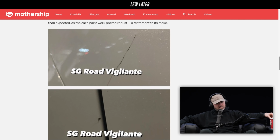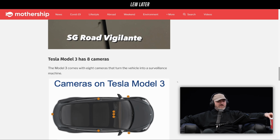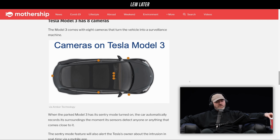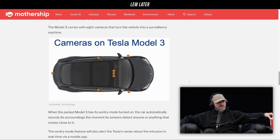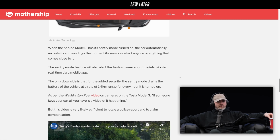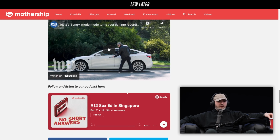I mean, it's just annoying, really. It comes with 8 cameras on the car, just so you know, would-be scratcher types. Although I know nobody in this community would do something like this, so I don't even have to warn anybody. But you can tell your friends that at least as far as the Teslas go, they're going to be recorded. There are so many cameras. If someone keys your car, you'll have a video of it happening.